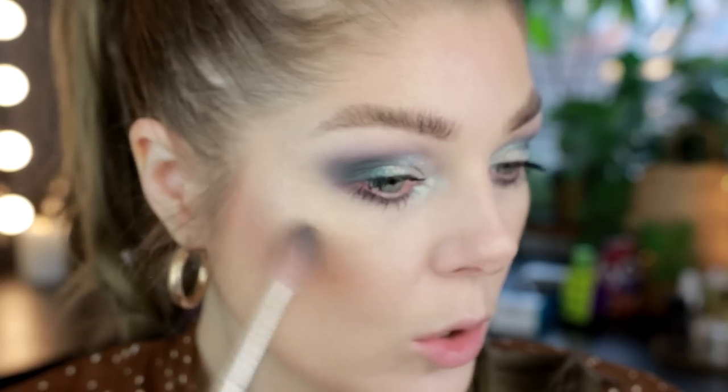That is nice. Sometimes I like to go over the highlight a bit more after setting spray to really get it to be shiny and nice.